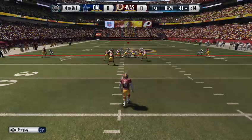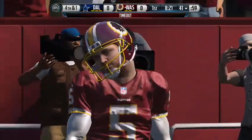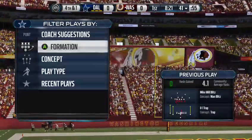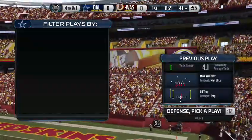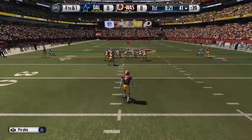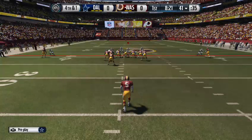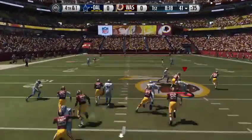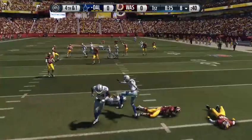The Redskins call for the punt. The Redskins had a fourth down play coming up, but want to be sure about what they want to do here, so they burn a timeout. The punter awaits the snap. Harris has got it at the 7.